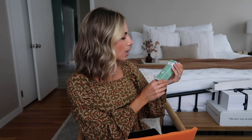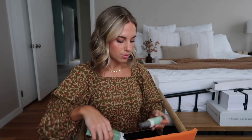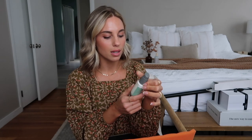Next thing in here is the Ren Skincare Evercalm Redness Relief Serum. That sounds very intriguing. Comes in this really nice glass packaging and it says use AM and PM, gently press with fingertips onto cleansed face, apply as needed. So, I'll have to give that a go.